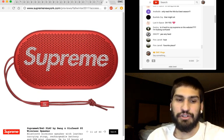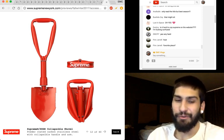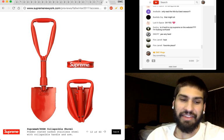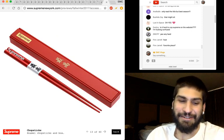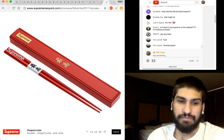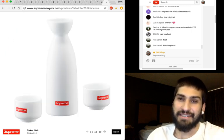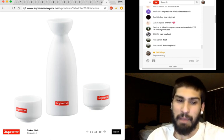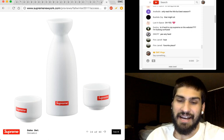The collapsible shovel. This is something sick. You should bring it to like your beach or whatever you want to do. Another thing, like Supreme is just crazy with their accessories. Chopsticks, like, come on, who's going to cop that? But hey, you know it's going to sell out and you know people are going to want it. Sake set, which is sick. If you guys don't like sake, don't worry. You can put maybe milk in it or tea or whatever you want, but that sake set is pretty sick.